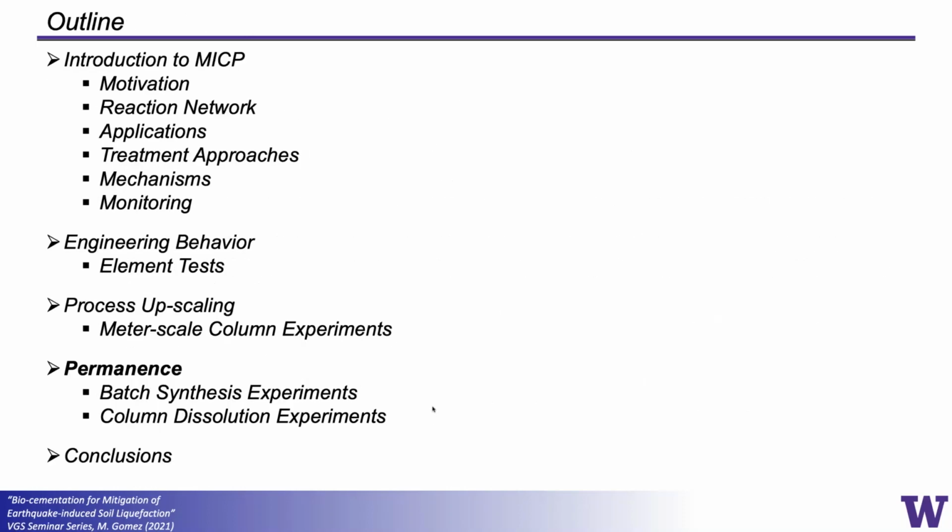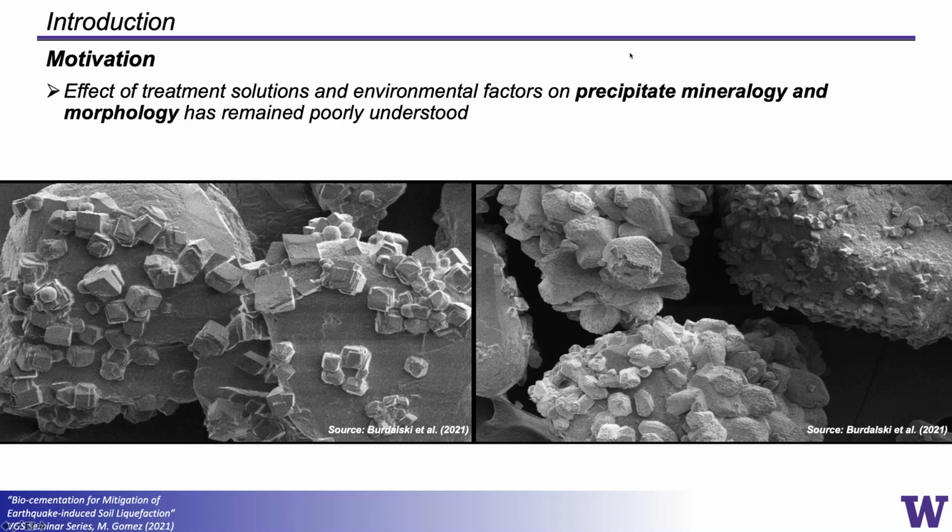Okay, so now I just want to briefly talk a little bit about some of the permanence testing that we've done, and then we'll finish from there. The motivation, of course, is that our treatment solutions and environmental factors can have significant effects on precipitate mineralogy and morphology, and that's been largely poorly understood.